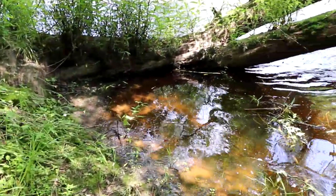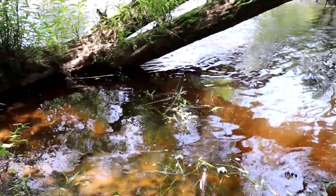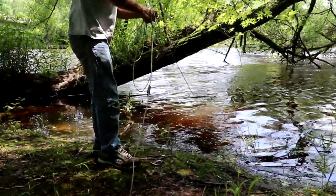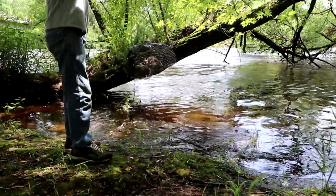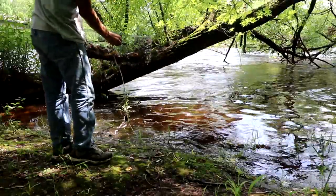It is so humid out today that you sweat just standing still doing nothing. I didn't put any bug spray on when I came down here, and luckily, they're not all that bad right now. That's quite a few in that one. Wow. One on the outside trying to get in.